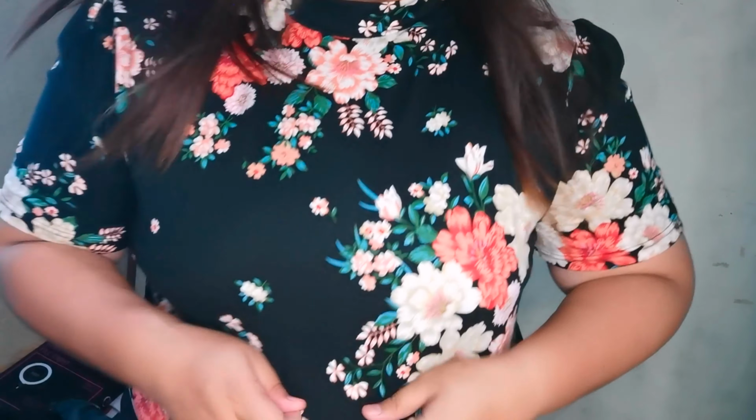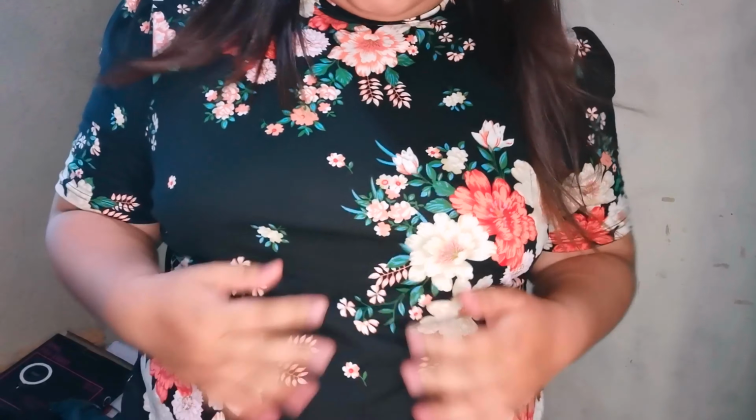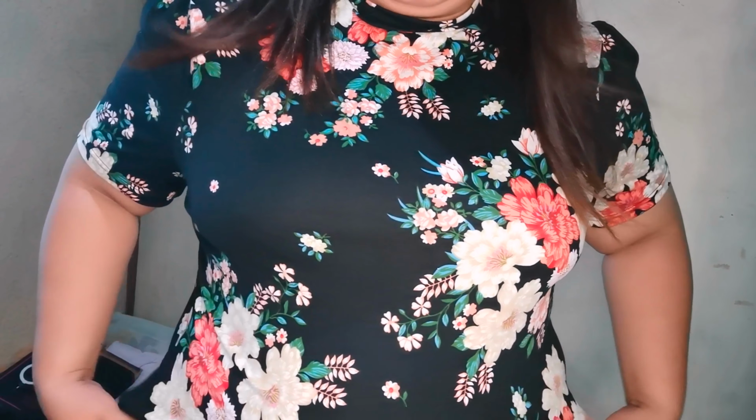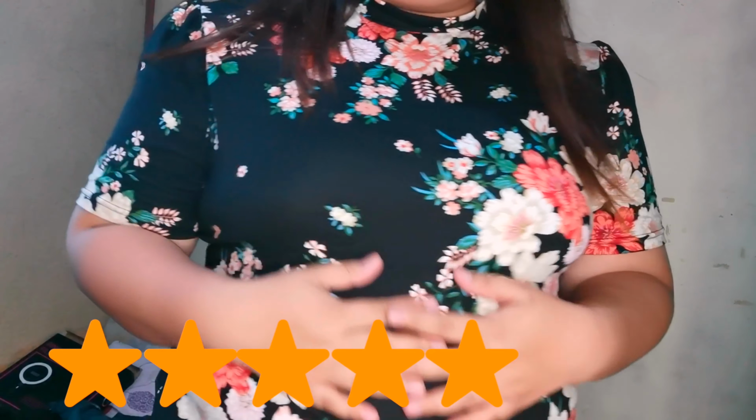Tapos sobrang comfortable nung tela niya. Hindi siya mainit sa katawan. It's like cotton. Yun, medyo ganun yung type niya. Ayan. So, and I really love the print. Mahilig ako sa mga floral prints. So for me, this is 5 out of 5 stars. Super like this one. Can't wait to wear this.